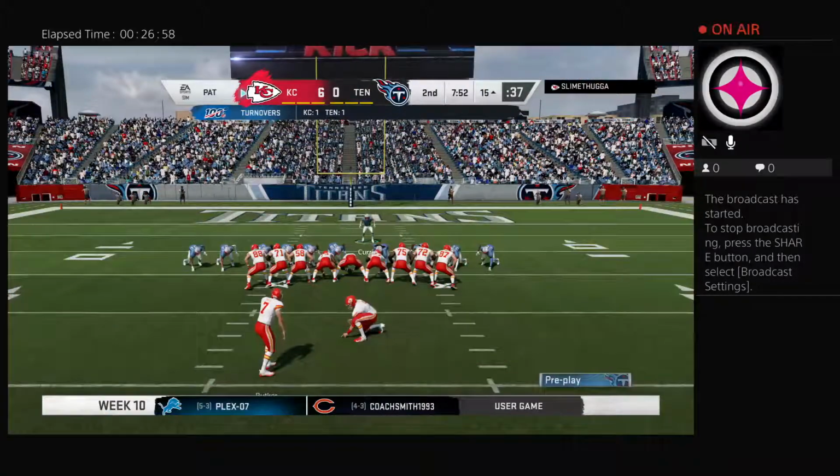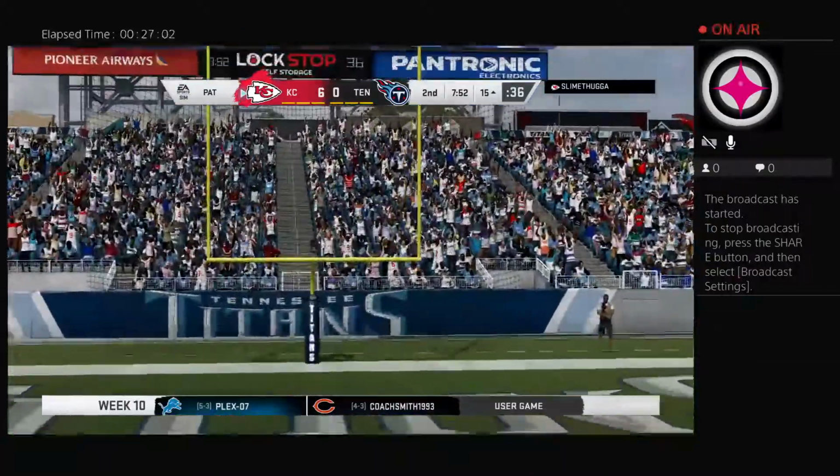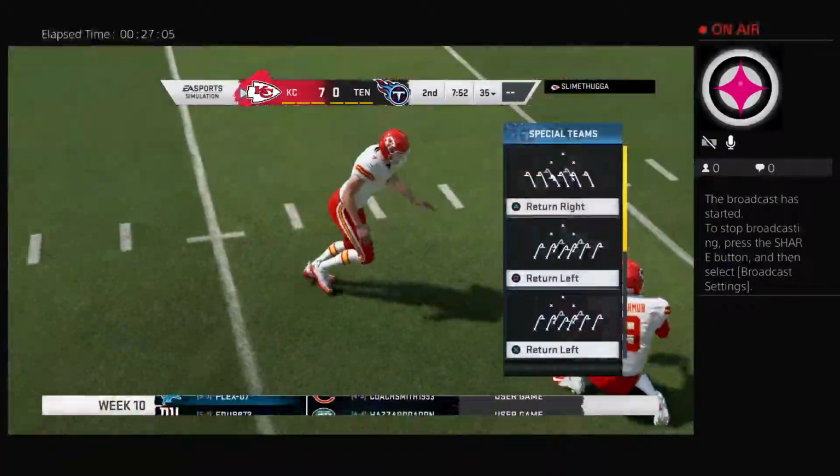Harrison Butker is on for the extra point. And his kick is good to make it 7-0 KC.